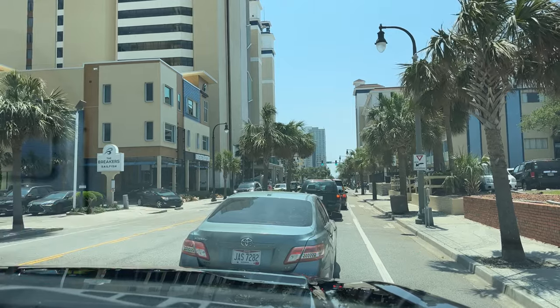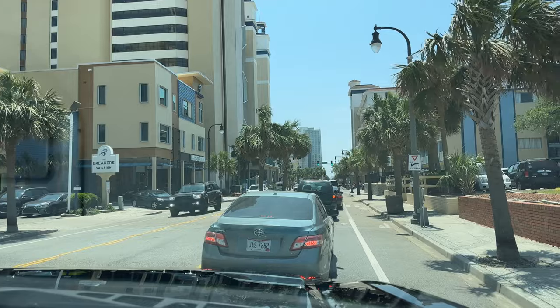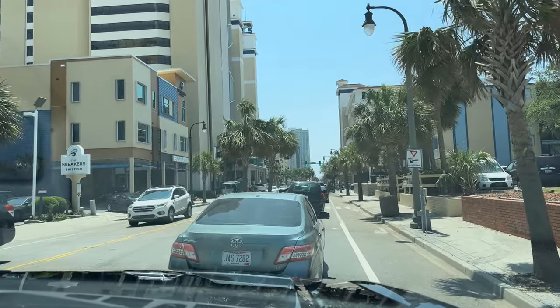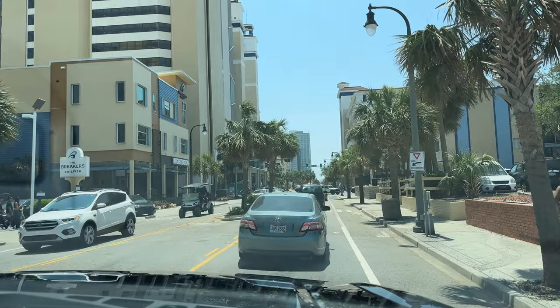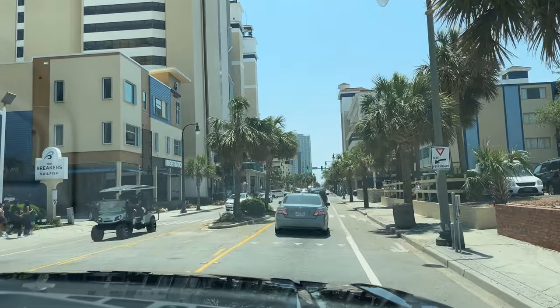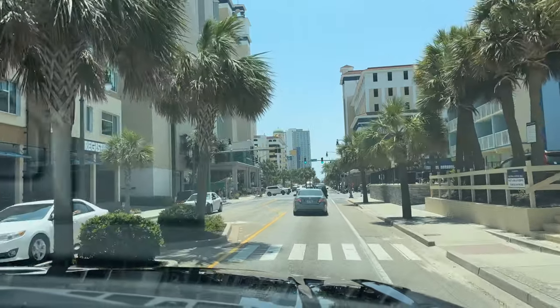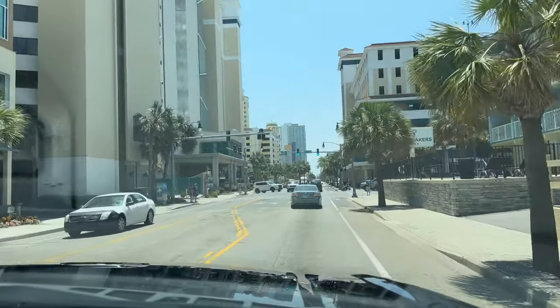So this little strip of road also, this is where when we have different theme weeks, you'll get people kind of cruising up and down the boulevard, I guess would be the closest thing to that. Showing off their cars, driving up and down where we are right now, down through the area past Ripley's and the volleyball courts.